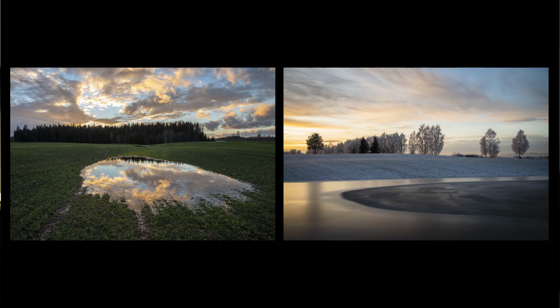Whereas the image on the right here is similar. The clouds are a little different, smoother clouds, but still the ice is here. This is taken during winter, so we have the frozen ice here with the smooth texture, and the clouds are reflected on the water. So these are two different images, but the location is just a couple of 100 meters in between these two settings. So that's the advantage of shooting locally. You can build a portfolio that no one else has from this local place.